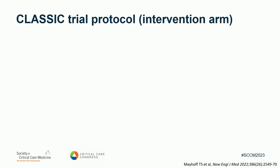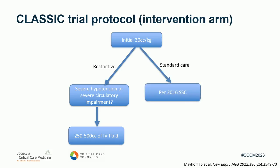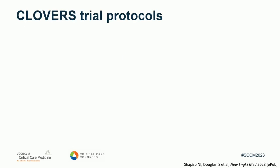So let's talk first about the classic trial. Their intervention arm protocol was as follows. So everyone received the usual 20 to 30 cc's per kilo of fluid at the outset. In the restrictive arm, basically it replicated what we would normally do in clinical practice. If we see someone that looks like they have severe hypoperfusion or severe circulatory impairment, and this was specifically defined by all the things that you would use in your practice, lactate, blood pressure, et cetera, they were given 250 to 500 cc's of IV fluid and no more. And then this would be reassessed. In the standard care arm, again, it was just based on what we would normally do, and presumably they were abiding by the 2016 Surviving Sepsis Campaign guidelines, since that's what was the contemporary practice at that time.